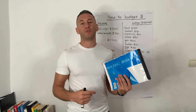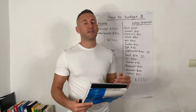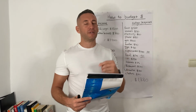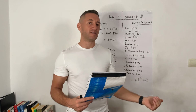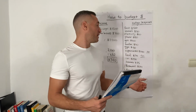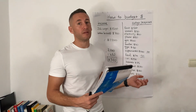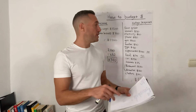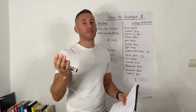This is how I was able to take control of my finances. The very first thing I did is I started writing everything down, every little detail. I wrote down exactly how much money I was making. I wrote down exactly where all my money was going. I found out how much money was left over at the end of the month, and I tweaked my budget a little bit so that I could save a little bit more at the end of the month.